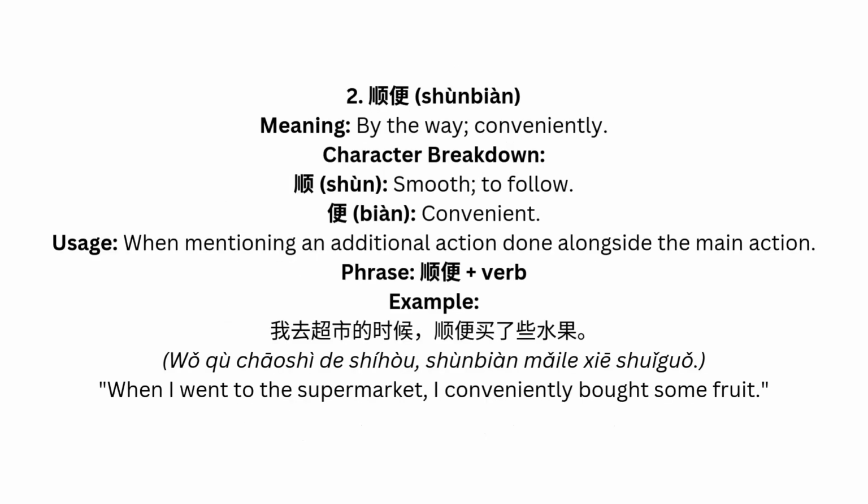顺便. Our next word is 顺便, which means by the way or conveniently. This is useful when you're doing something extra or additional on top of your main task. 顺 means smooth or to follow, and 便 means convenient. Together, 顺便 suggests completing an extra action with ease alongside the main one. You can use 顺便 with a verb to describe what you did while you were at it.